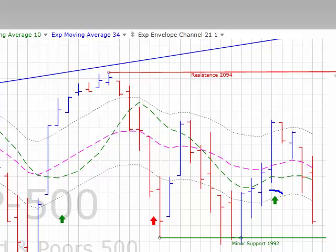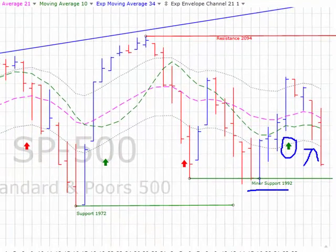We also are on a buy signal on the S&P 500 simply by virtue of the fact that we can't go from a margin signal to a don't buy signal without stopping first at a buy signal. If we don't recapture this lower envelope right here with today's trading, tomorrow we will go to a sell signal, to a don't buy signal on the S&P 500. The S&P right now is bracketed by minor support in the 1992 area and major support in the 1972 area. This is the area we need to break down below to transition to a short-term downtrend.